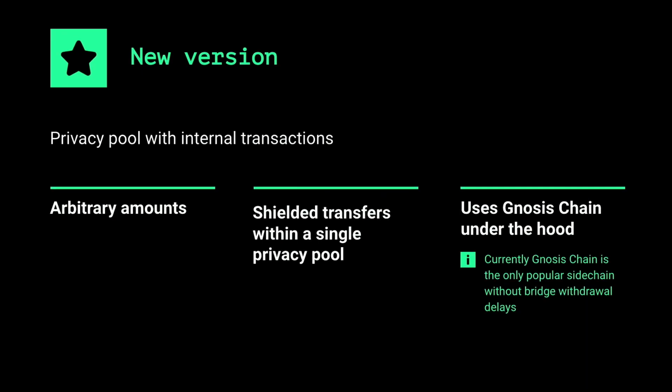Which brings us to the next version of Tornado.cash, called Tornado.cash Nova, which solves some of those problems. It's basically a privacy pool with internal transactions, which allows you to deposit an arbitrary amount. It also has a really cool feature called shielded transfers within a single pool. What I mean by that is once you deposit, you don't have to withdraw on mainnet. You can just stay in the pool and transfer the ownership of your Ether in any amounts to somebody else.